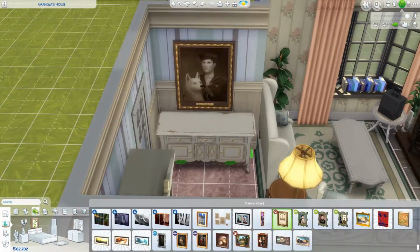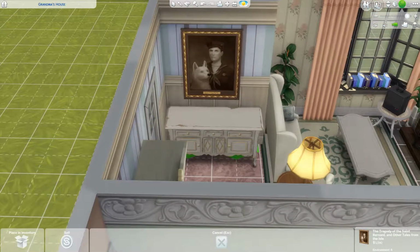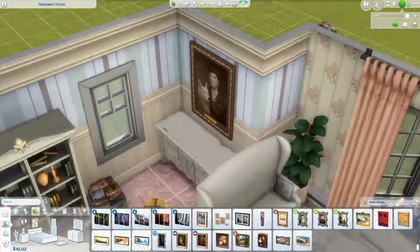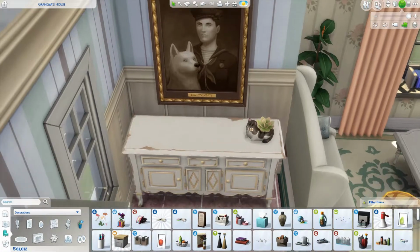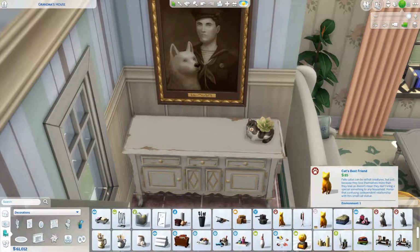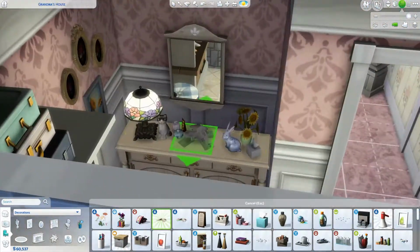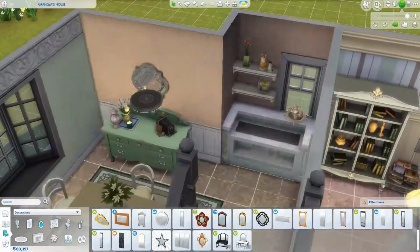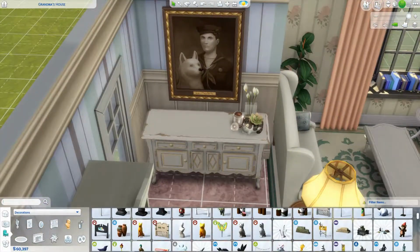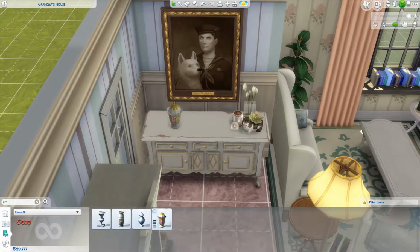And here is where I'm adding the portrait that, as I was building, I decided maybe there was a bit of a story to. As you can tell, it's like a black and white or old photo of what looks like a sailor and his dog. And I decided maybe this was the grandma's long lost husband, and maybe in his youth he was in the Navy or something like that. And maybe they moved to Brindleton Bay years ago for his job, and when he was older he was lost at sea.